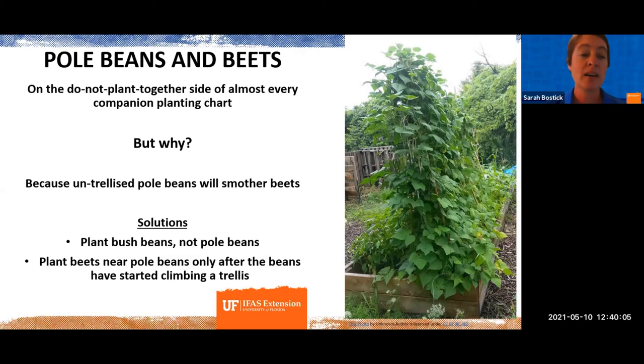So this picture that you can see on your screen, these are pole beans that are growing up a trellis. You can imagine if those were not growing up a trellis, but instead were just sprawling across the ground, they would definitely kill your beets. They would also smother pretty much everything else in your garden.